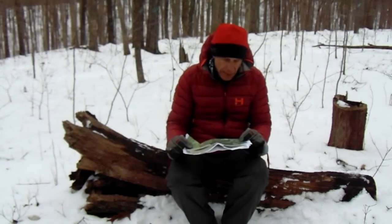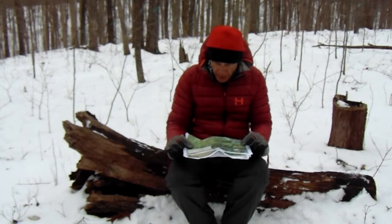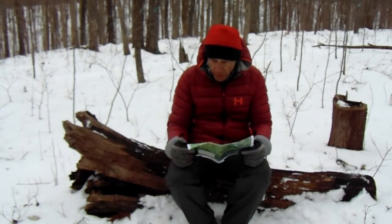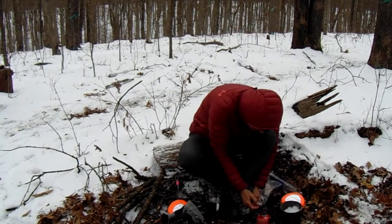Last night I stayed at mile 37. It's about a mile past Lost Creek. Today I've hiked all the way up to 43 where I made camp, 46, and came back. Time to fix dinner.